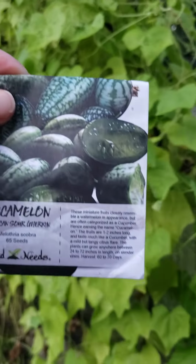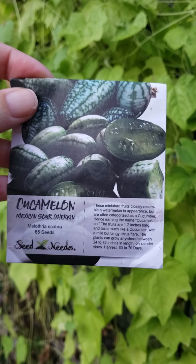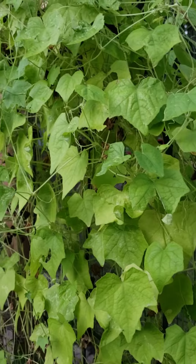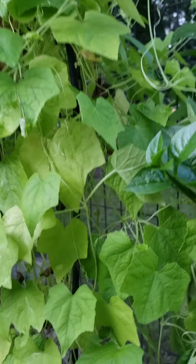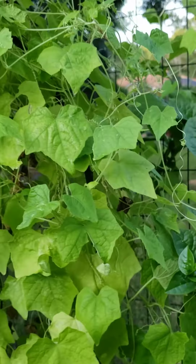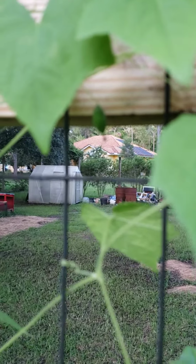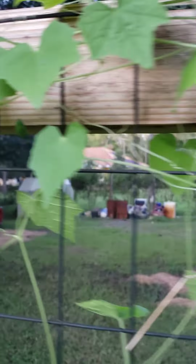This is my first time growing Mexican sour gherkin, cucamelon. Cuca-Cute. So Cuca-Cute I had to show you. Wanted to share with you how cute they are. I mean, come on. Adorable.